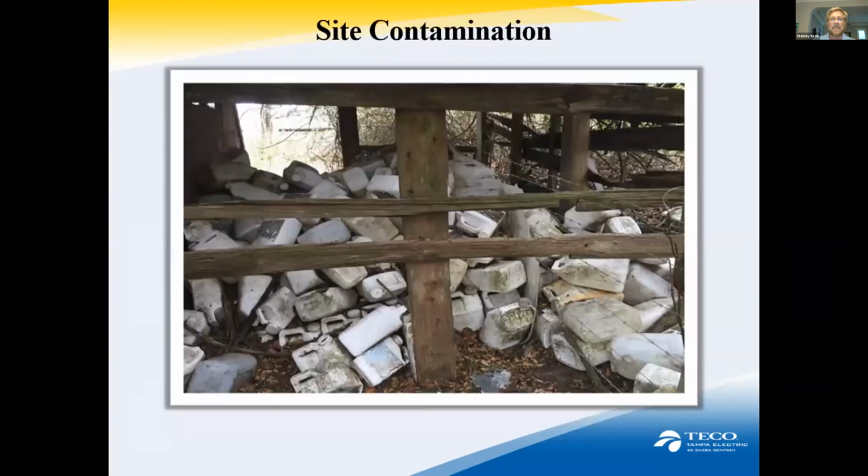Next slide. Just another slide showing just the kind of contamination that can be left behind. A lot of pesticide jugs there. And then of course, a lot of times the labels are no longer on the jug, so we have to do testing to see what was actually in those jugs. They have to be disposed of properly. And then of course, we also have to test the soil underneath to make sure there wasn't any leakage from those jugs that might have contaminated the soil. So really big cleanups on some of these sites.